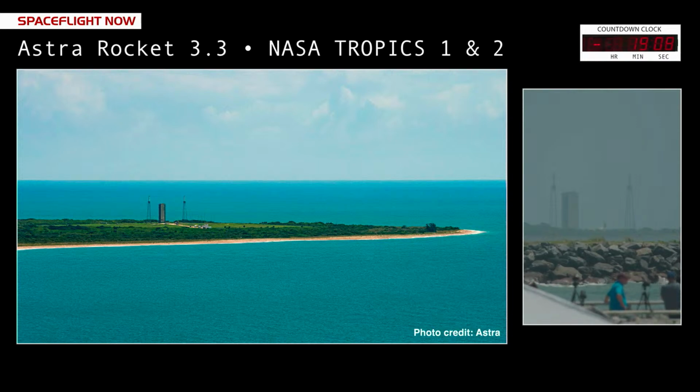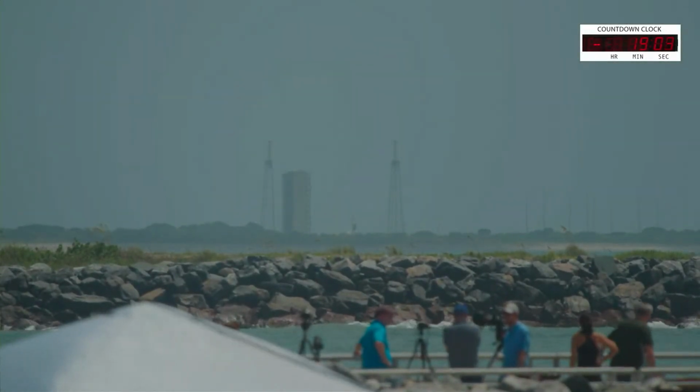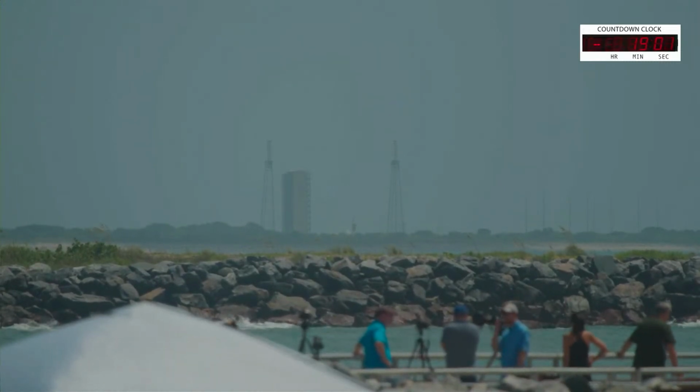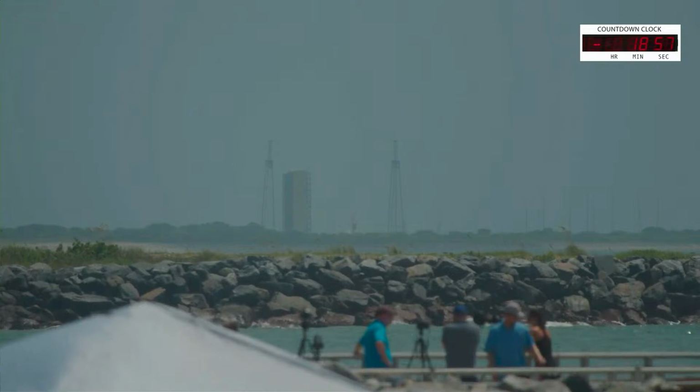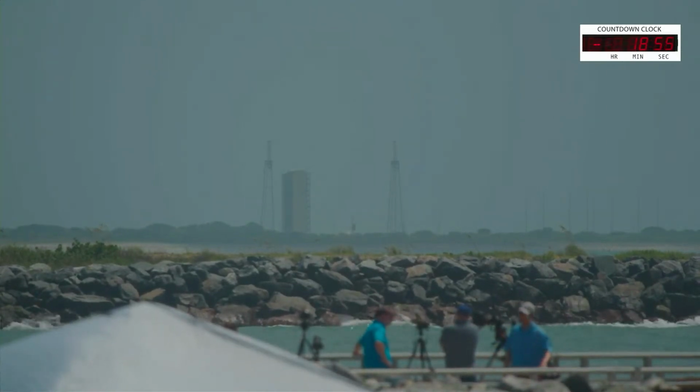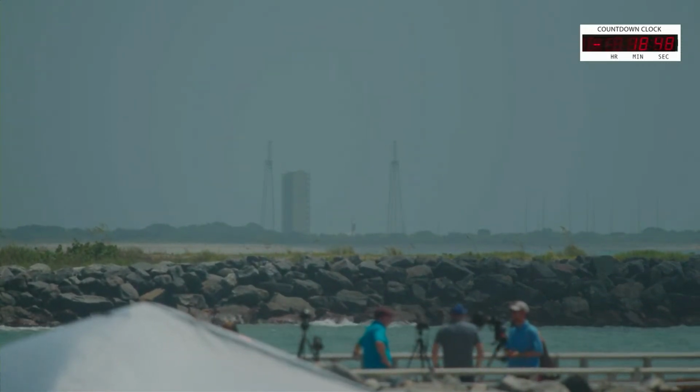That was a view of the static test firing of Astra's Rocket 3.3 vehicle last week at Pad 46 in preparation for today's launch attempt. Liftoff now less than 19 minutes away at the opening of a 2-hour window. The opening of the window is scheduled again for 12 p.m. Eastern Daylight Time, or 1600 UTC.